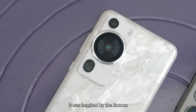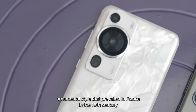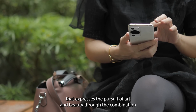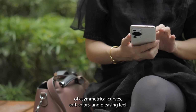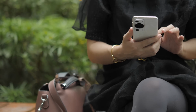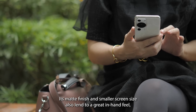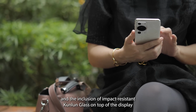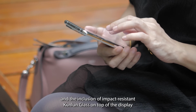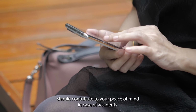It was inspired by the Rococo ornamental style that prevailed in France in the 18th century that expresses the pursuit of art and beauty through the combination of asymmetrical curves, soft colors, and pleasing feel. Its matte finish and smaller screen size also lend to a great in-hand feel, and the inclusion of impact-resistant Kunlun glass on top of the display should contribute to your peace of mind in case of accidents.